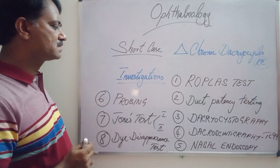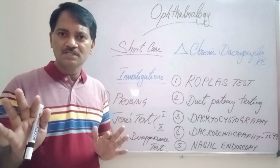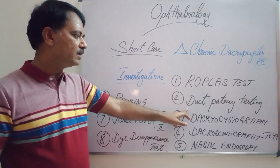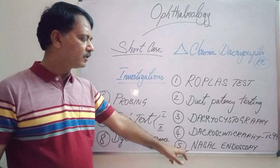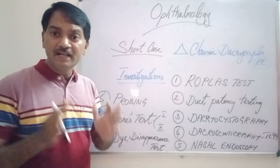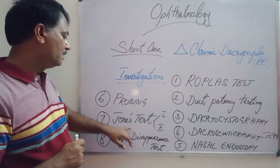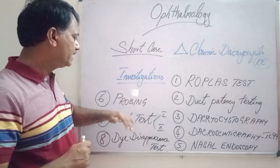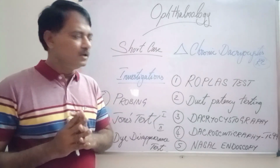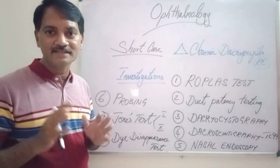So we have so many tests. We can try all these tests, but our diagnosis is confirmed with the simple test that is called the Roplast test. If you want, you can do a duct patency testing and go for a nasal endoscopy. All these tests may not be needed. If it is a pediatric patient, then we can go in for a dye disappearance test, or we can go in for a probing test. So this is how we investigate. You should know all these tests are available, and if the examiner asks, you should be able to answer him.